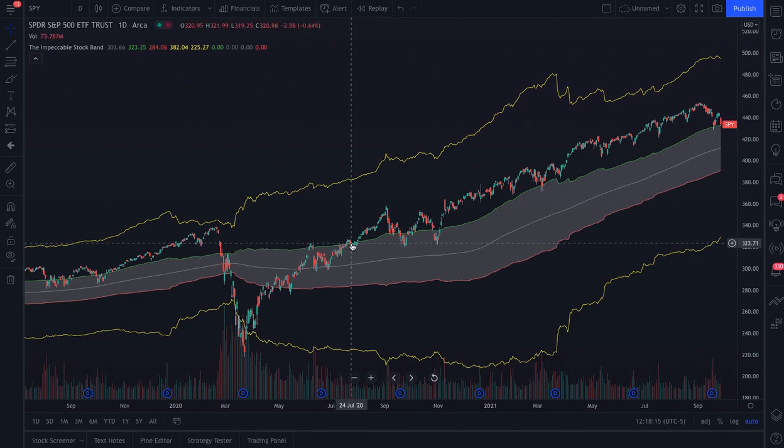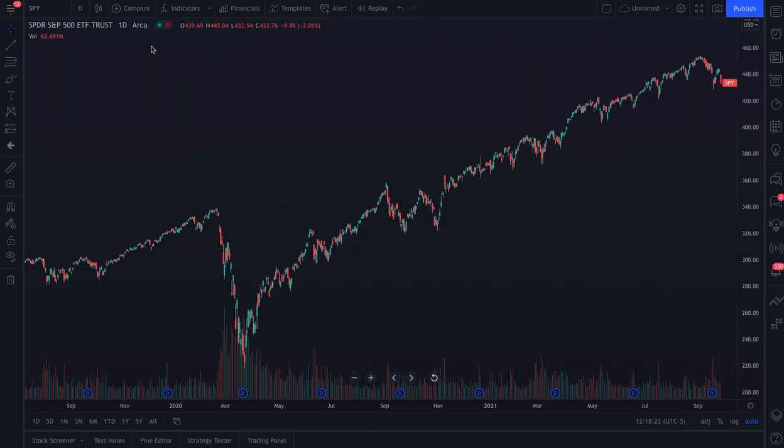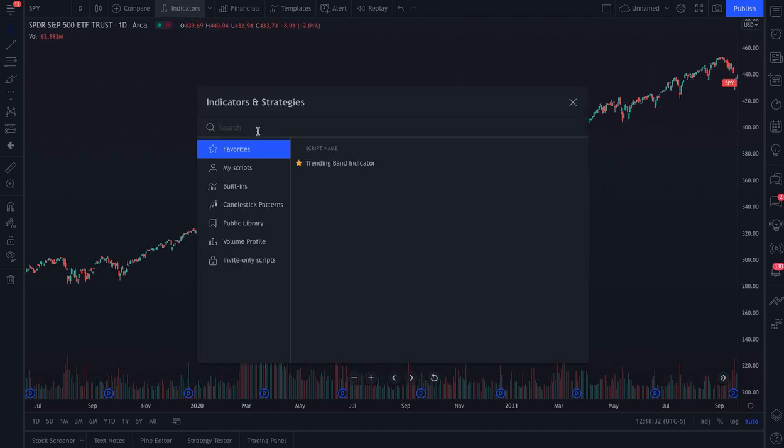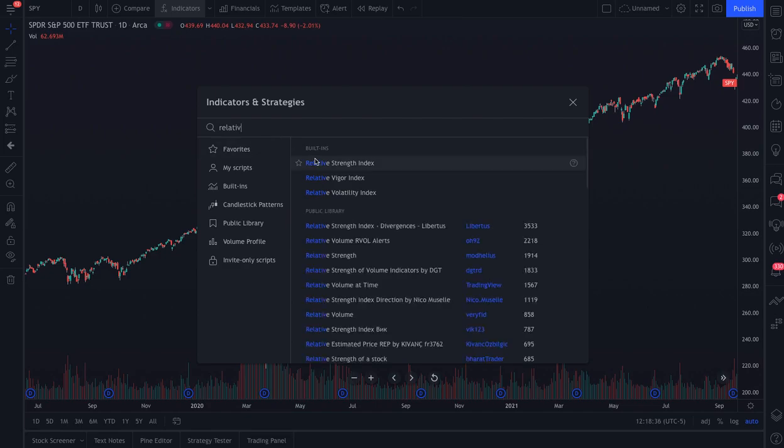Again, you can actually check that out here, which is available with the impeccable stock software. But if you don't have that, the moving averages work great. Trend lines work just as well. You should always be looking at trend lines, and then you can also use RSI to judge some other things. So if we come in here, what we will be doing is looking at the relative strength index.